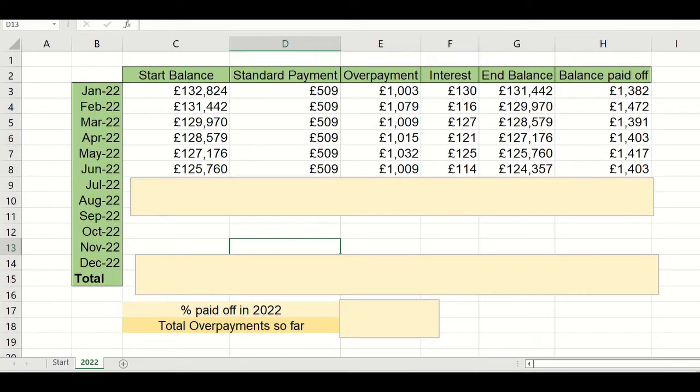Now, I would say we're not totally naive to think that there's not going to be hiccups along the way in months where we're not going to hit that £1,000 overpayment a month, but we've made a good start. As you can see from the figures so far, we've had 6 months of the year overpaying by £1,000 per month. So let's jump into the July figures and see how we got on.